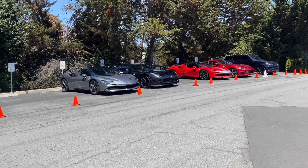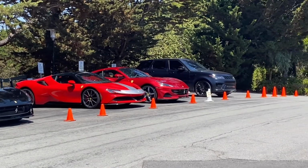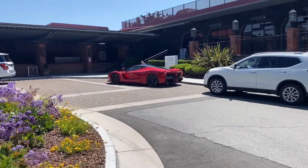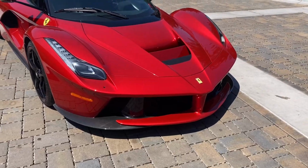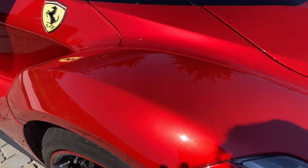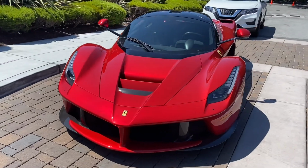Check this out. Now there's not only one SF90 in the A12, but there's two, and another Portofino. And then over this way, the ultimate, the Ferrari LaFerrari. This isn't the normal red on a Ferrari. This is kind of like a darker paint, which looks absolutely sick. Damn, this thing is sick.